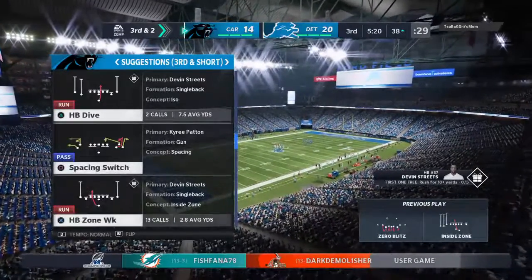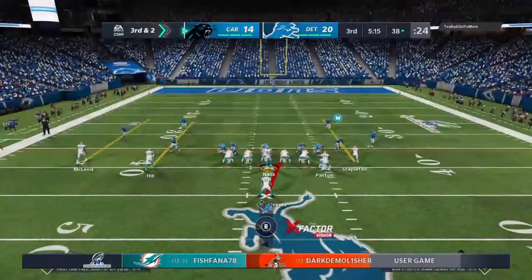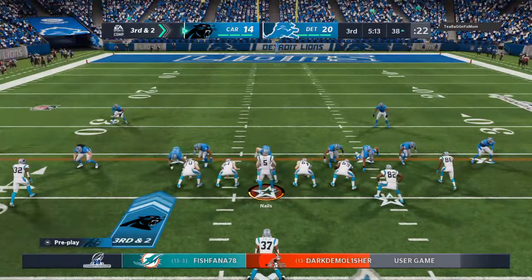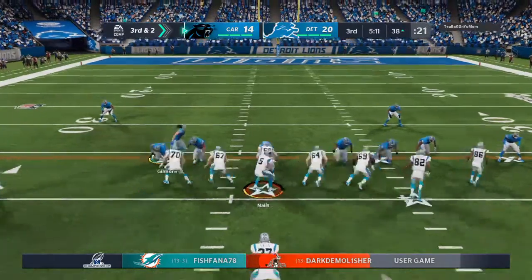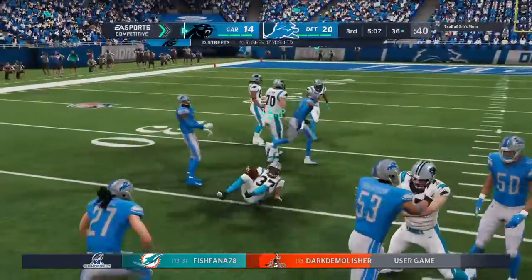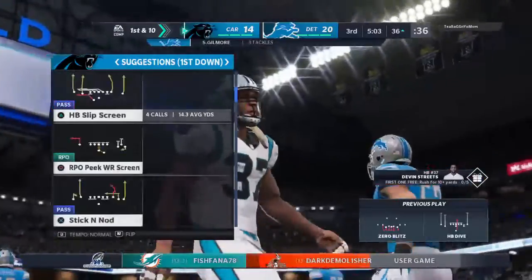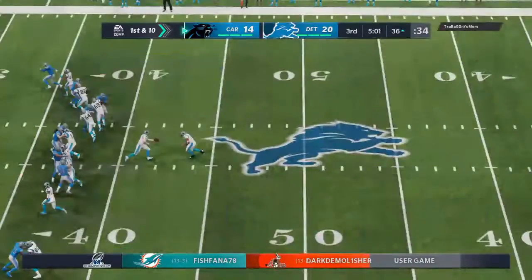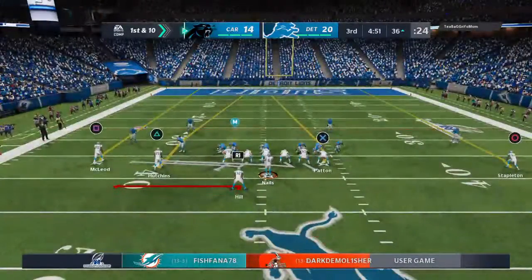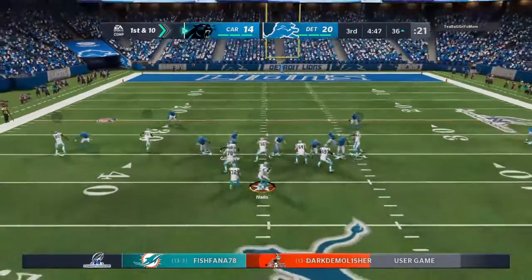Yeah, even on that one, there was a little bit of a hole, but it closed quickly at the end. So 3rd and 2. This is quite possibly 4-down territory, though, if they're stopped. And he'll give it here to his running back. And he's able to get the first before he's taken down at the 36. They'll get a couple yards on that one, and it'll give them a fresh set of downs. So from the 36 now, 1st and 10.